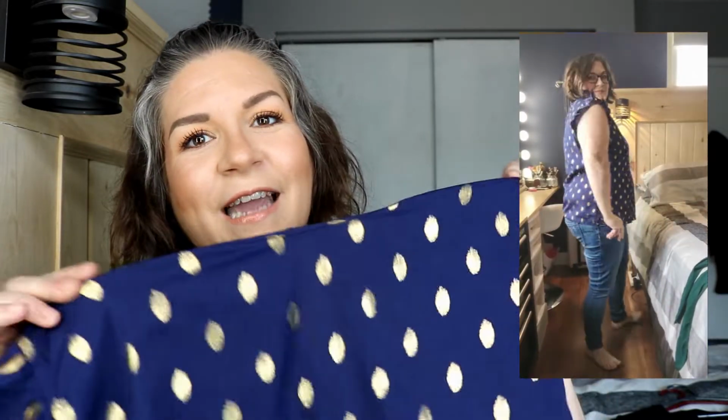I really like this. Again, it doesn't have a ton of stretch. I would say it's a little bit stretchier than some of the other ones, but not as much as that green one. So a little bit of give. If you're looking on the Shein app, when you're looking at the sizing and stuff like that, it does kind of tell you how much stretch something has in it. So I would pay attention to that as well.